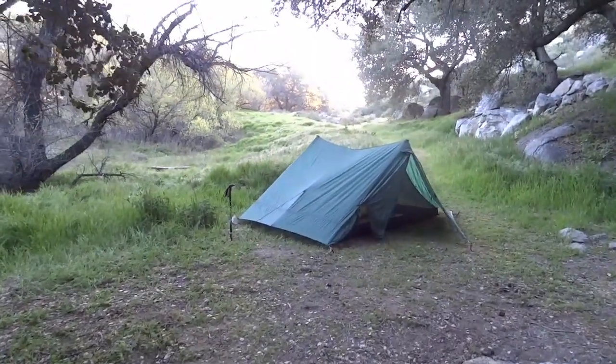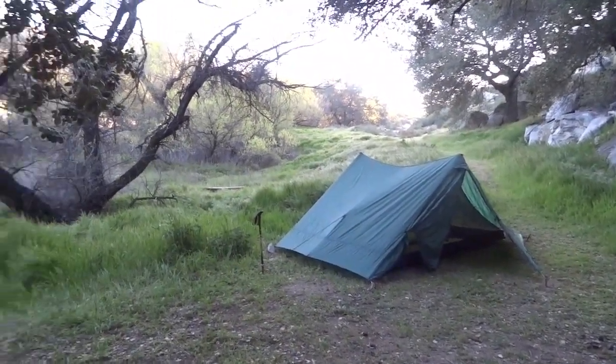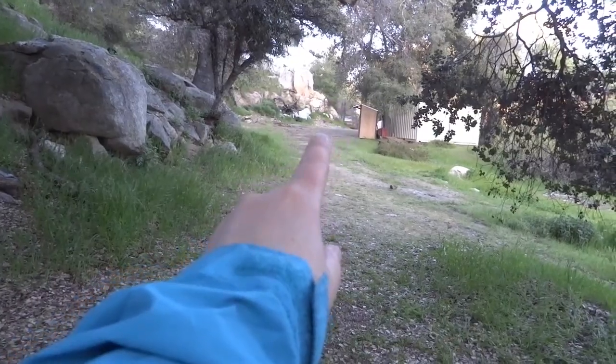There she is. I'll tend up for the first night. The museum's just over there, somewhere. Nice frosty morning.